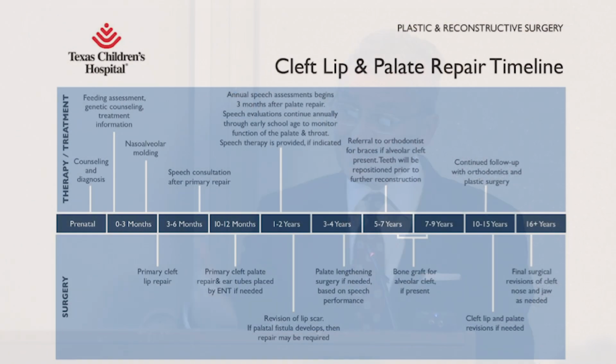I want to give you an example of why these multidisciplinary clinics are so important. In no small part, it's because of the timeline involved in so many of these children. Our interventions are not just one and done in many cases. That's the most complex thing, really, about surgery in children. It's the fourth dimension. They grow, and they need other interventions as they grow. This is a classic timeline for cleft lip and palate patients. And you can see here on the top the treatments and the therapy that are recommended.